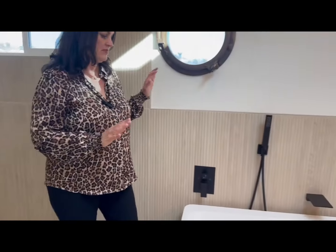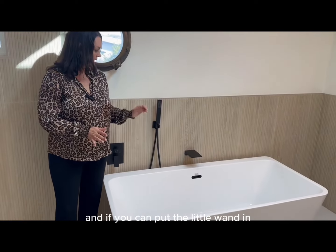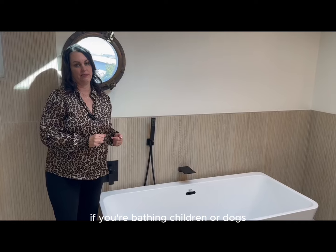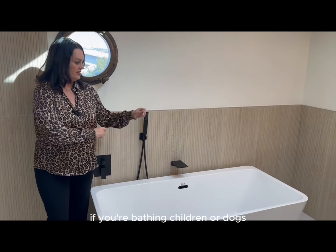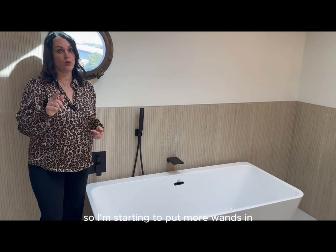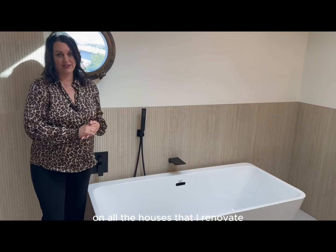Freestanding tub. Love a freestanding tub. And if you can, put the little wand in. The wand is so great if you're bathing children or dogs. It's so much easier, or even just cleaning the bathtub. So I'm starting to put more wands in on all the houses that I renovate.